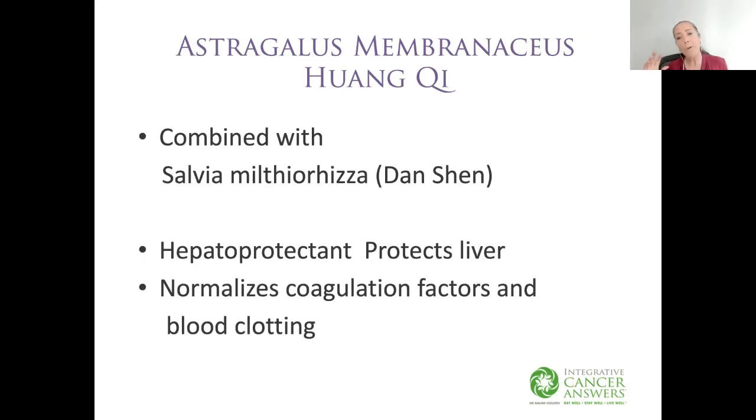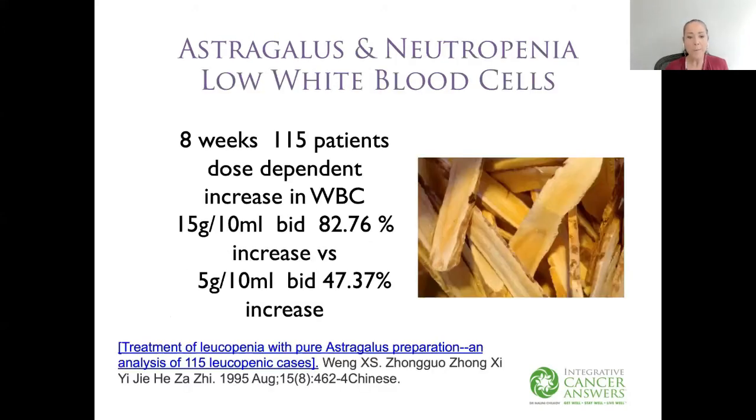We also can make combinations of herbs. And there's another herb, salvia, Dan Shen, that I'm going to talk about as well momentarily, that we combine with astragalus for liver protection and also for inhibiting blood clots and preventing increased blood clotting and coagulation. And I'll talk about salvia momentarily.